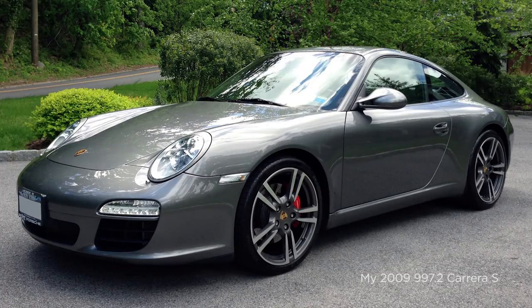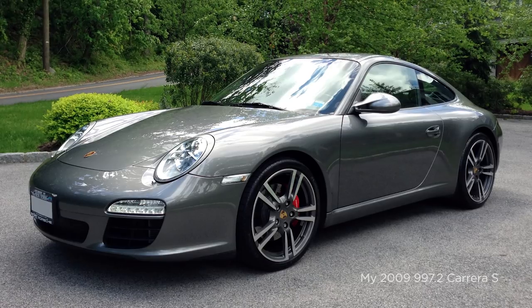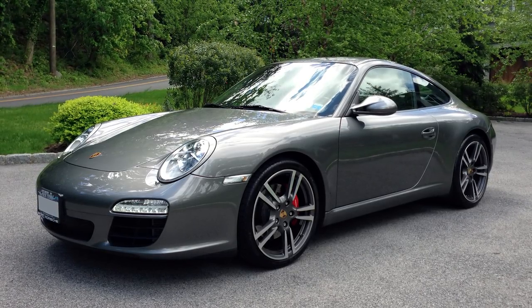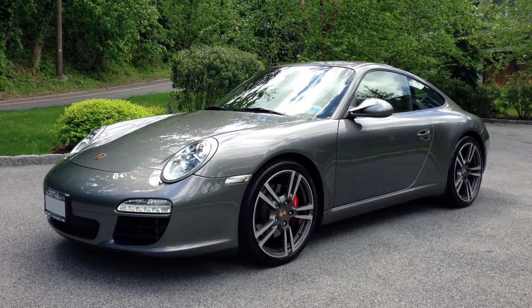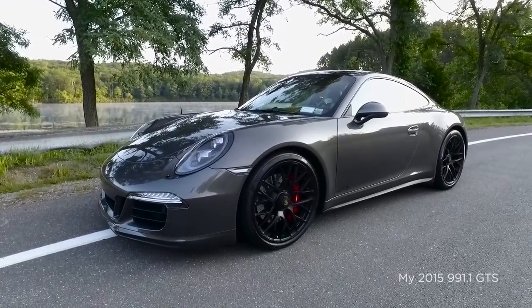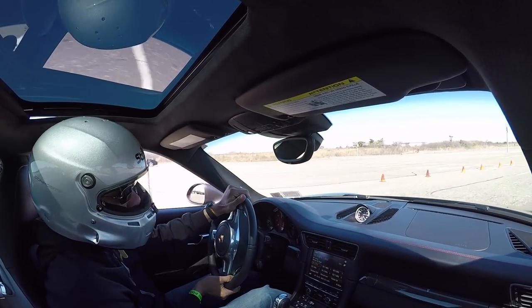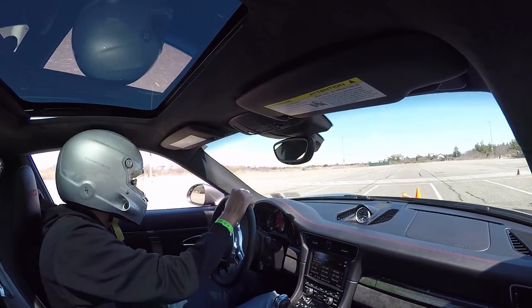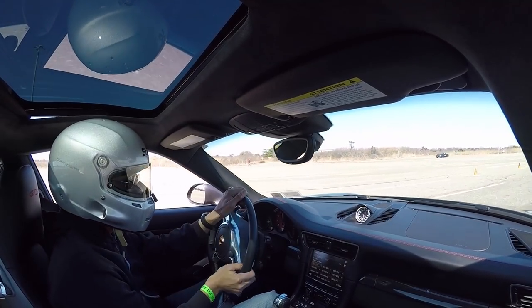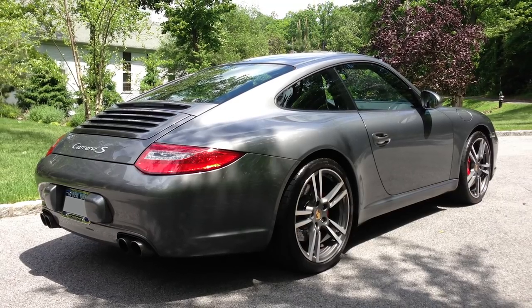Before this car, I had a 997.2 with hydraulic steering, which many people say is one of the best steering setups that Porsche had in the 911. This current 911 that I own, the 991.1, has electric steering, not hydraulic. I've been very pleased with the performance of the electric steering of the 991.1. And again, the 997 was a fantastic version of the 911. I was very happy with that car.